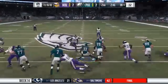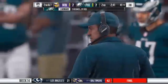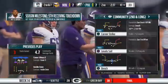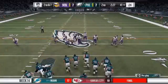They go with Howard to begin the drive. And he'll take this up over the 40 to about the 41. A gain of 3, 2nd down. Not much happening there on 1st down. I thought there might have been a hole for a split second. Yeah, but it dried up pretty quickly, didn't it? Closed fast.